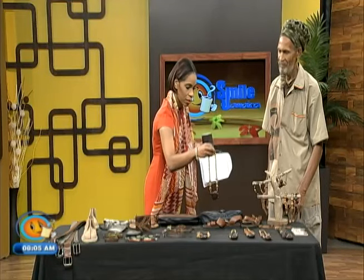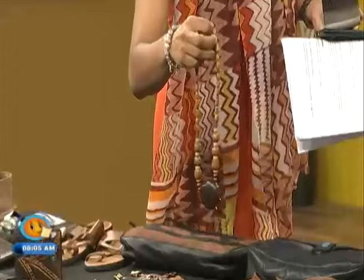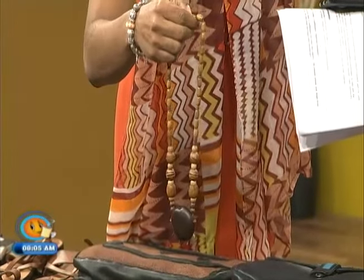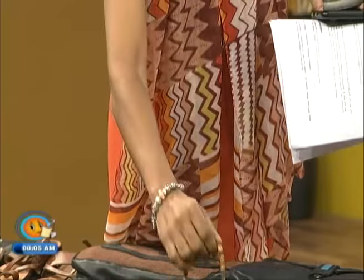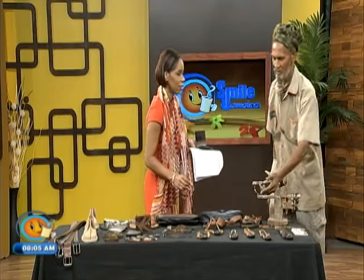Looking at some of the jewelry now. What do you use to make these? What kind of beads? Those are wood beads. And our local cocoon. We have horse eyes on them. Horse eyes? These are the horse eyes.